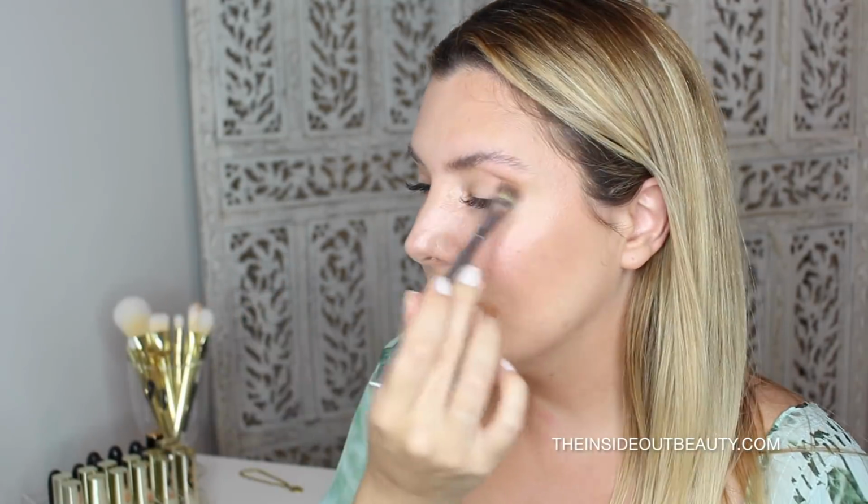Now I'm going to go with a slightly smaller brush, and this is also from the Live Beautifully collection. This is the 216 all over shadow brush by IT Cosmetics. I'm going once again with Hoola. If you're going with a smaller brush that's more dense, it's going to pick up product and the pigment is going to look different on your eyes.